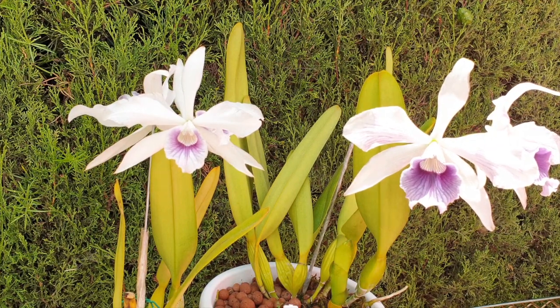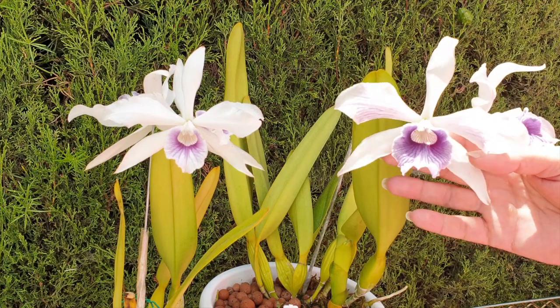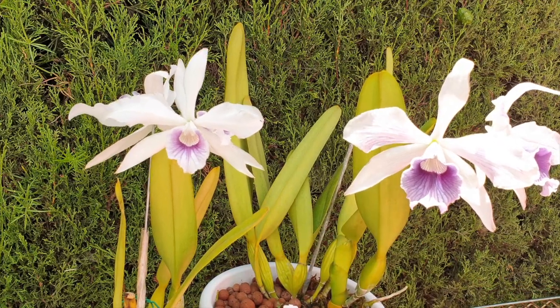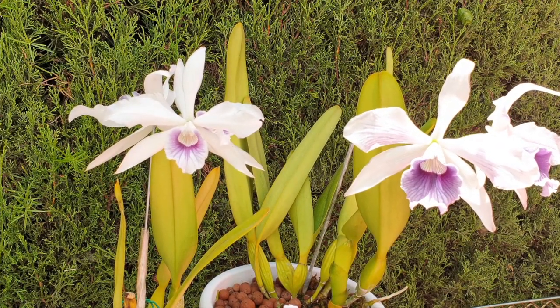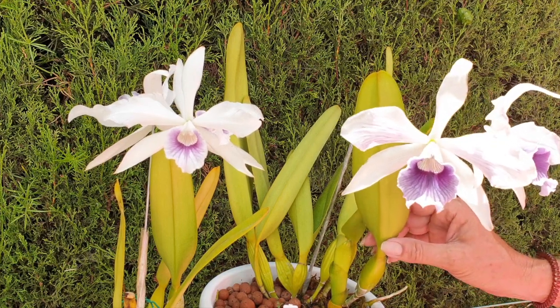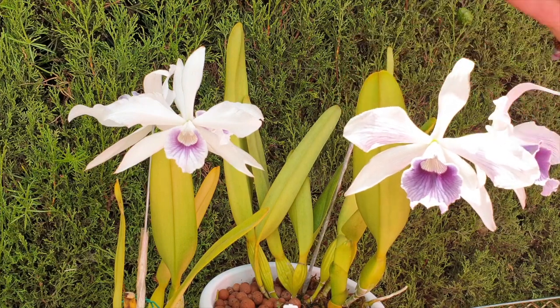So this saves me the trouble of taking them in and out all these months. But there are days that we just have gloomy, gloomy days, and I don't want to stop their light source. So I have them then inside under the blurple lights, because that is just for me to tide them over. They're quite tall, so they have to be on the top shelf. So that's how I manage to tide them over in the winter.